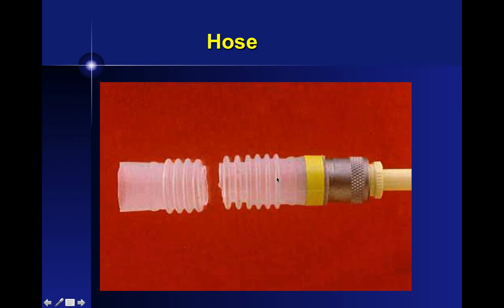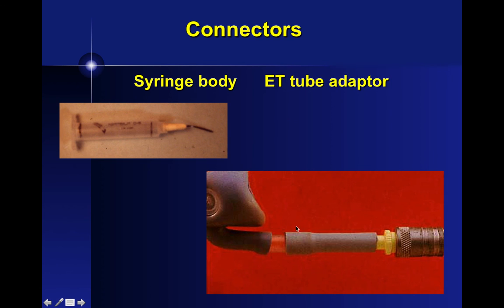They last forever, but when they get dirty, you just throw them away and put a new one on. These are endotracheal tube adapters that let you go from the 22 millimeter diameter hosing down to 11 millimeter. And sooner or later, you're going to drop the mask on the floor and reach for it and step on it and break one of these connectors. When that happens, take a 5cc syringe, cut the barrel out of it, and it turns out that barrel is just the right size to join the mask to the tubing that goes around the patient's head.